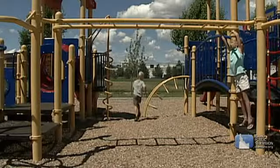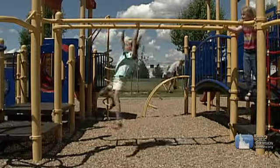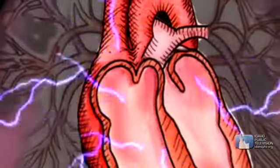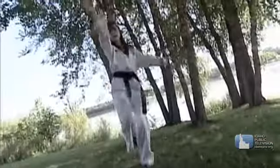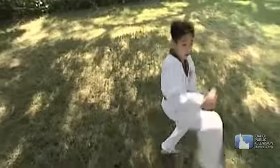Well, your heart is kind of like a small, efficient power plant. It's constantly aware of what the rest of your body is doing and what energy you need to kick into action. Your heart does that by generating an electrical impulse. It sends signals all over your body. Everything from your fingers to your toes gets the zap of energy needed to get going.